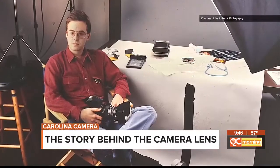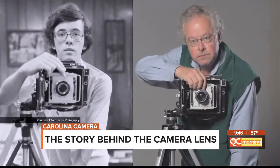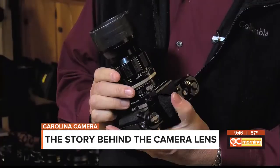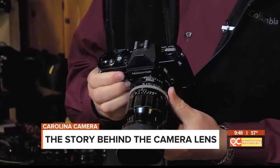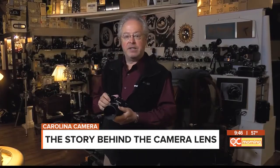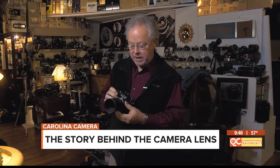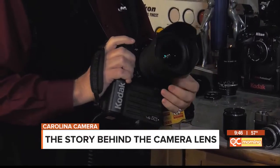John is passionate about photography and certainly cameras. It's a passion he's had since he was a kid and bought his first Nikon camera. This is a Nikkormat FT2 with a 105mm lens on it. I bought the camera in October of 1975 when I was in seventh grade. I bought the lens in November of '75 as I had the money to afford it. And that's sort of how this collection first came about.